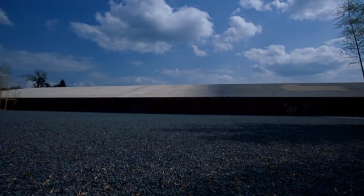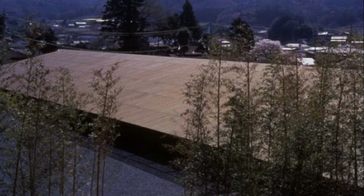For me, this is a very important museum, an important project, because this is one of the first buildings for us to use wood for every part of the building. Hiroshige.